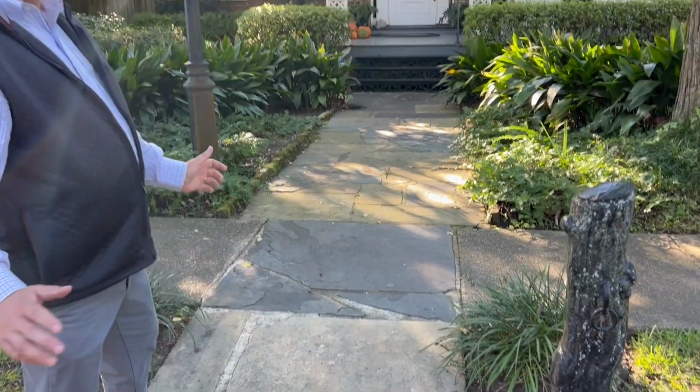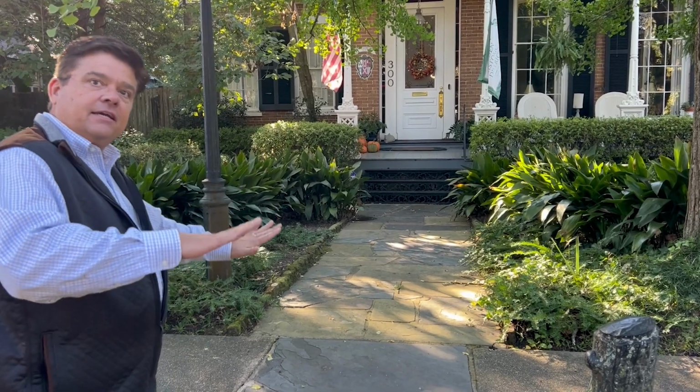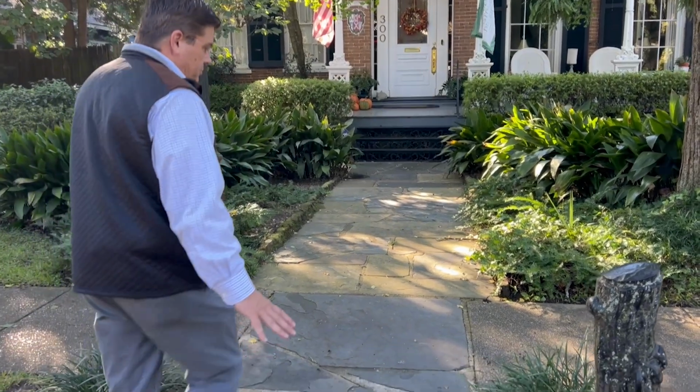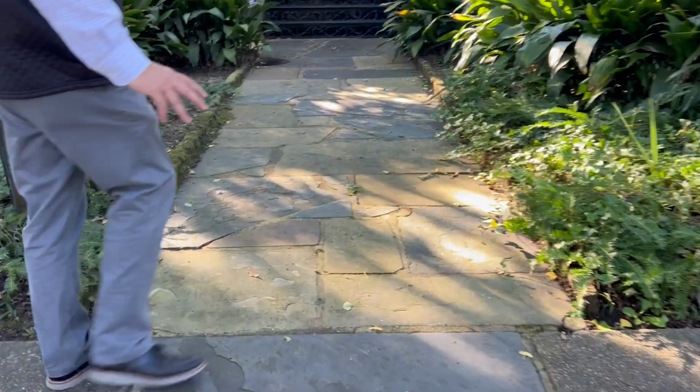And then you look at this sidewalk, which is all flagstone. So back hundreds of years ago when they brought ships over, they would use this as weight, as ballast to keep the ship steady. And they used them to make these beautiful sidewalks. I just love this old world look.